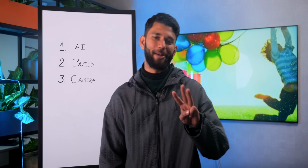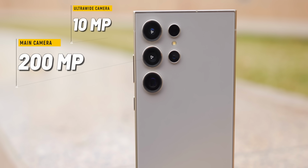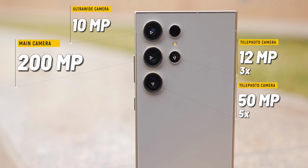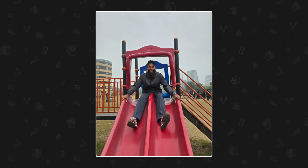Number 3, camera. The S24 Ultra features the same 200 megapixel main camera, 10 megapixel ultra wide, 12 megapixel 3x telephoto camera, and there's this new 50 megapixel 5x telephoto camera. Now we'll get to all of that in just a moment, but the major improvement this year has been done on optimization and AI. Now the colors this year look different. The skin tone is closer to natural now. Like look at the portraits of Dinesh. Like this one at 5x looks like a stock image. Even the slide picture of me, it's very colorful, and you can upload this photo straight to Instagram.